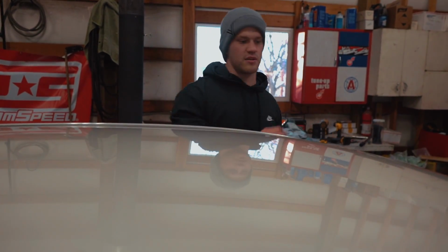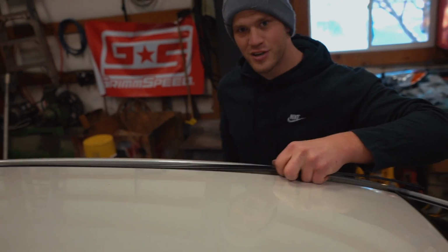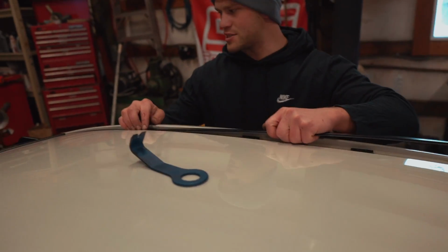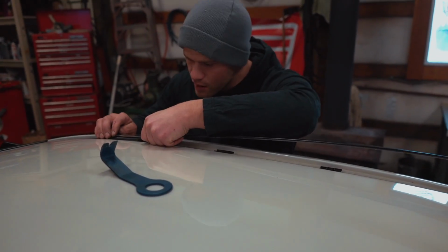So I'm gonna grab a plastic little scraper thing. I got two off. How did the rest come? I don't know. They're just coming off. I don't really know what I'm doing. I'm kind of just sliding it around and pulling up on it a little bit. Hopefully they're not breaking. I don't think they are.